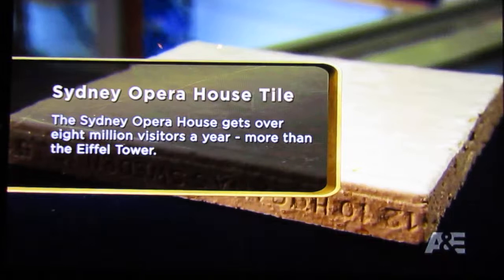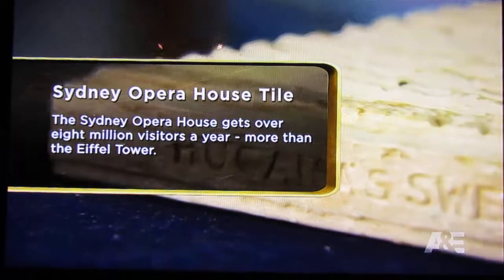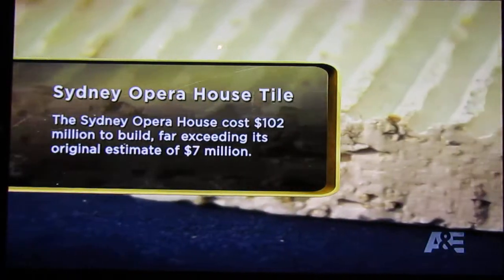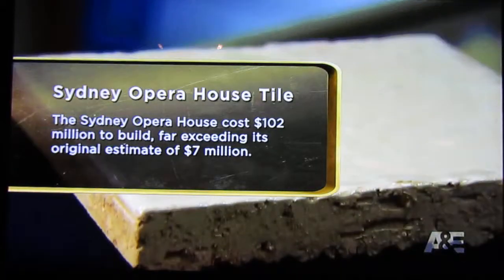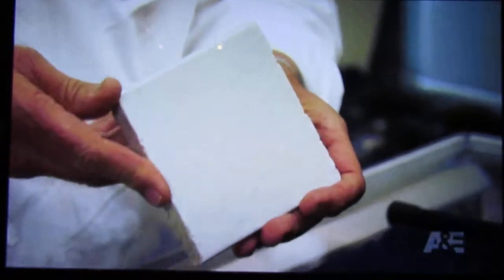I've come down to the pawn shop today to try and sell my Opera House tile, which covers the whole roof and makes up the sails of the Opera House. It doesn't have any sentimental value really, but I think the tile's worth $1,000. How do you have an Opera House tile?